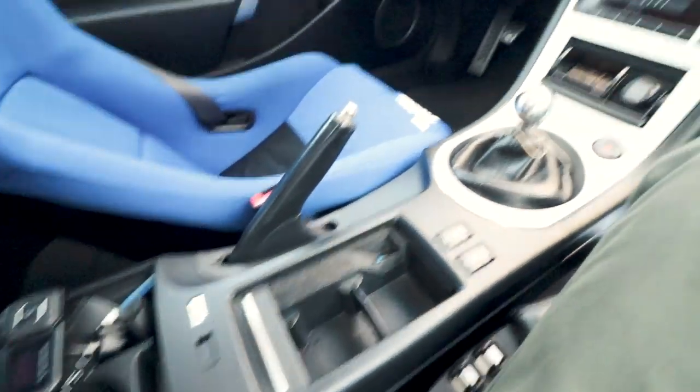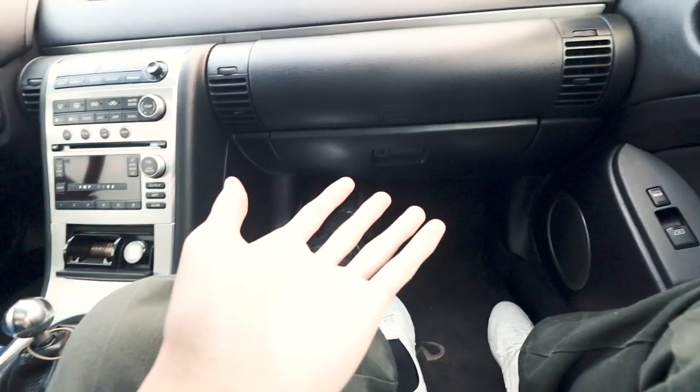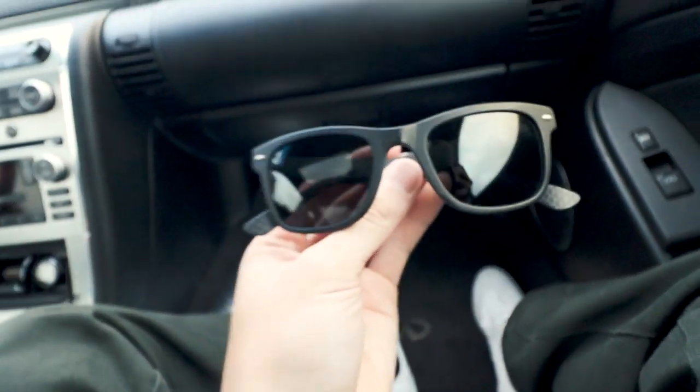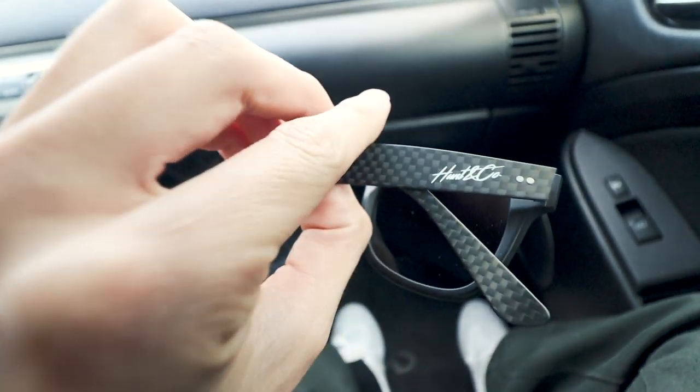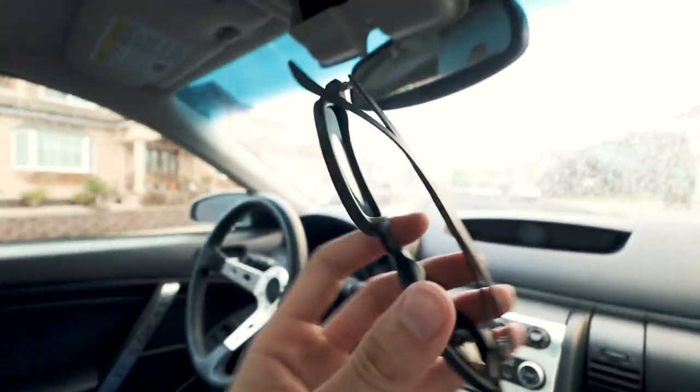I honestly don't really use all the space in this car. I like everything simple, as you know. Oh, TJ Hunt sunglasses from back in the day. Hunt & Co. I never wear sunglasses or hats. A souvenir that I keep in here.